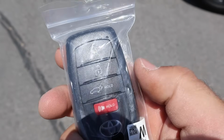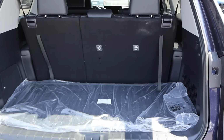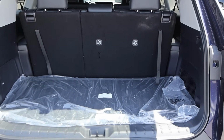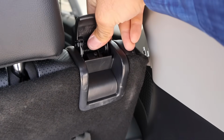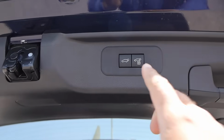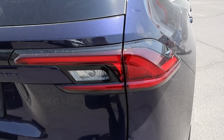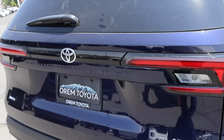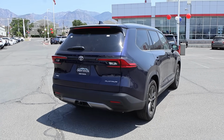You've got your lock and unlock, opening for the hatch, and then you have the Grand Highlander logo there in the back. Now there's a decent amount of space behind the third row, similar to a previous generation Tahoe. If you want more space, just grab this handle and you can throw the third row down for more storage. They actually give you a lock function when you close the hatch, but you can also just close it without locking the car. Pretty cool how the taillights swoop across there. Again, Grand Highlander there in the center with the badging. And that will sum things up for the exterior of this vehicle.